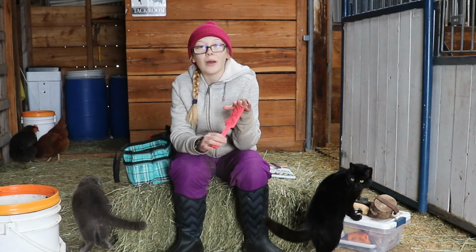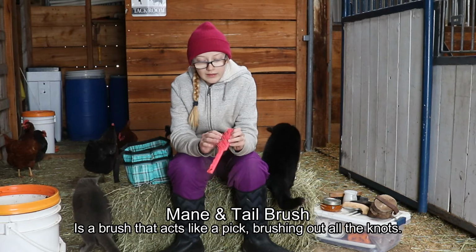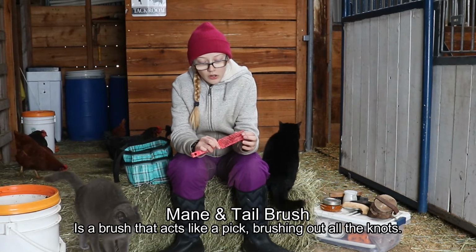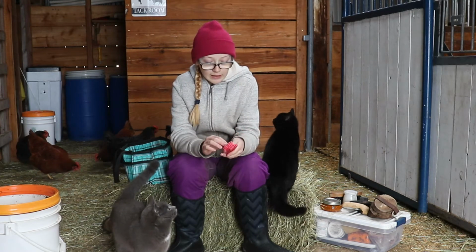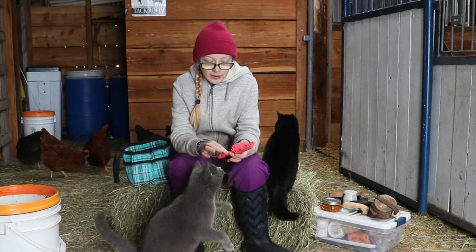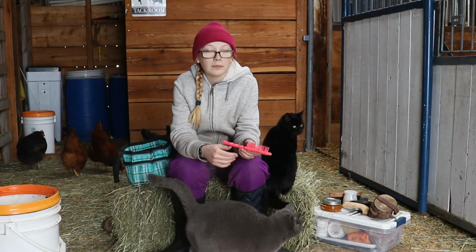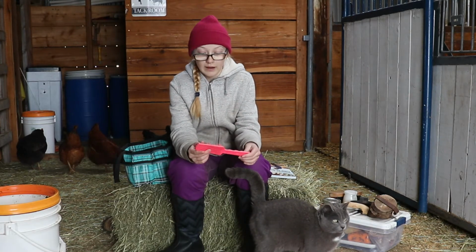This is a well-loved mane brush, and what it does, it acts kind of like a pick, and it just picks out all the knots and tangles in their mane and tail, and it keeps them looking healthy, because horses will get dreadlocks in their tails just like you and me, and they're not fun. Their tails don't work as well when they have dreadlocks.